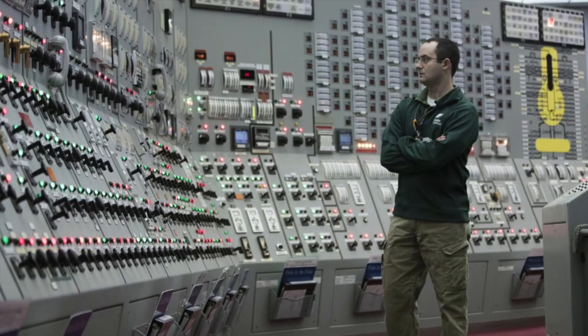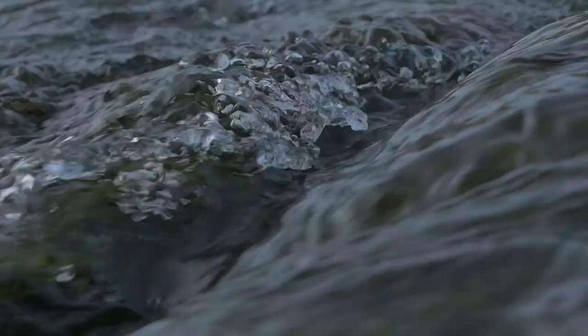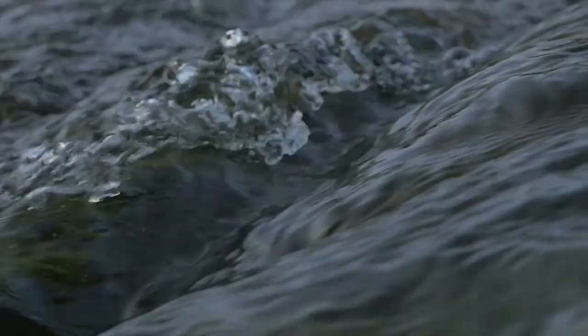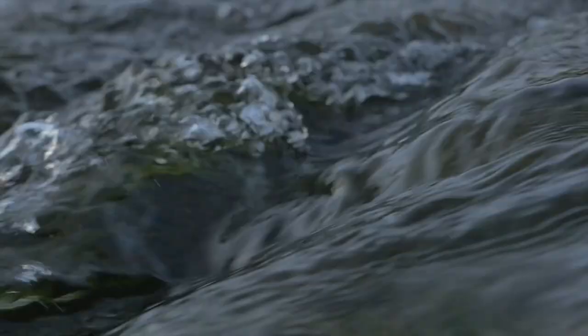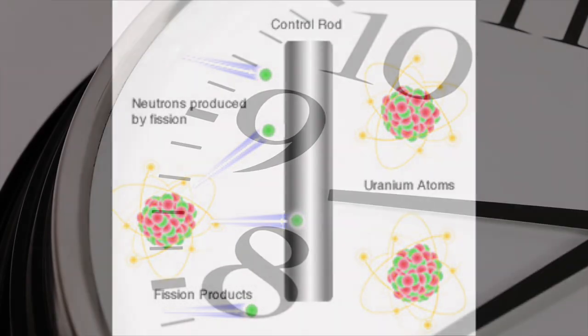So the operators controlled the reactor in 2 ways. First of all, water was always circulating through the reactor, such that it lowered the temperature of the reactor, thereby slowing down the reaction. Similarly, operators could move the control rods so that they absorb more neutrons within the reactor, slowing down the reaction process, because the neutrons are what kicked off the process in the first place.